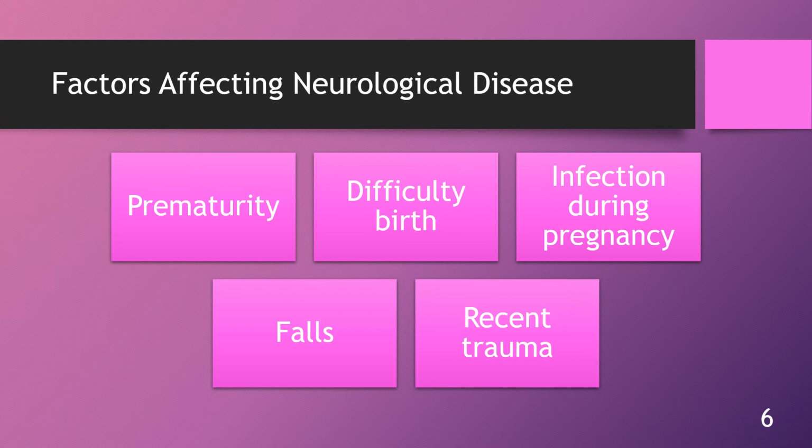We start with that assessment piece, which includes that health history. So some of the factors that we want to hit on are prematurity. So premature infants can be at risk for capillary rupture in the brain, which can lead to intracranial bleeds. We also have to look at the history of their birth. Was it a difficult birth? Did they have birth asphyxiation, meaning inadequate oxygen supply before, during, or after the birthing process? Or was there any infection during pregnancy that can really give us an indication of those neural tube defects?